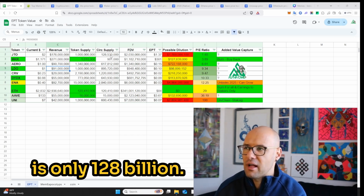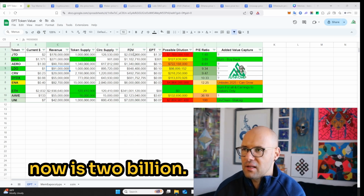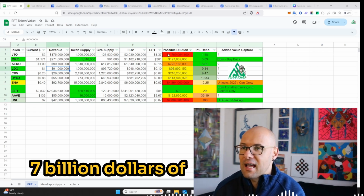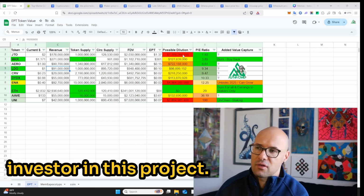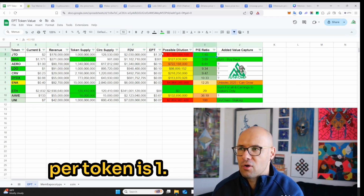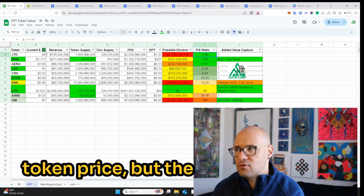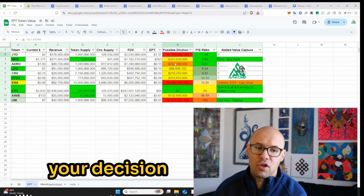Currently, the circulating supply is only 128 million. That means the fully diluted value right now is 2 billion, if the whole billion tokens get calculated times 2, right? So that means there's $1.7 billion of unlocks that can dilute you if you're an investor in this project. The price to earnings ratio is 1.4 and earnings per token is 137. So that's why this is in green here. A great PE ratio, great earnings per token relative to the token price, but the dilution is in red. Use that to make your decision and judgment.